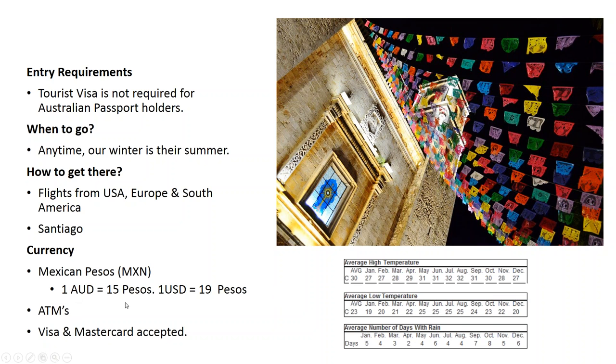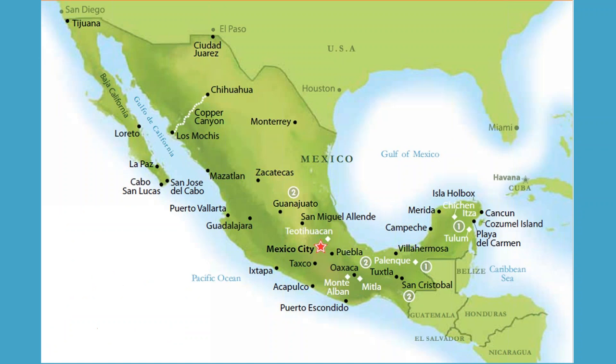Okay, the conversion rate of the local currency, pesos, 15 pesos to an Australian dollar, moderately priced and can represent very good value for tourists visiting Mexico. Okay, the area that we're going to be touching on today, this is the whole of Mexico, and the area that we'll be focusing on is pretty much this section through here, from Campeche down to the border with Belize there, which is known as the Yucatan Peninsula.